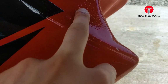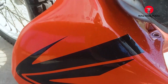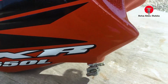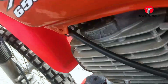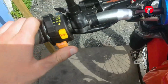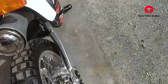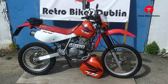We do have bubbling on this tank, just from it being painted and the plastic reacting with it. Still a really nice looking tank put on the bike. The normal ones are just clear plastic and look a bit ugly, to be honest. And there's the top of the bike here. Turn signal, high beam, neutral and side stand light, and your indicators and so on. That's it for the XR650L. We'll now move on to the ride along video.